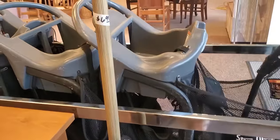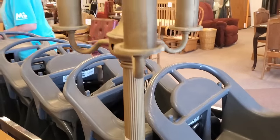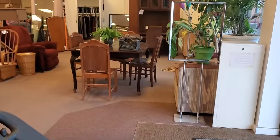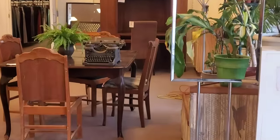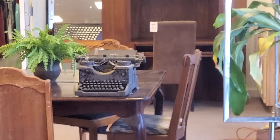This lamp, $6.99 for this floor lamp. I bought one that Olivia ended up with, and it's so pretty in Olivia's home, but I don't have a need right now for another floor lamp. And then again, I'm going to focus in on this typewriter, which I never remembered to ask.